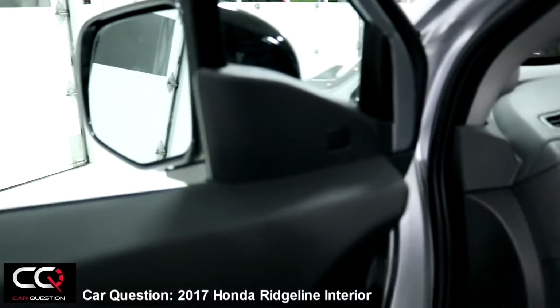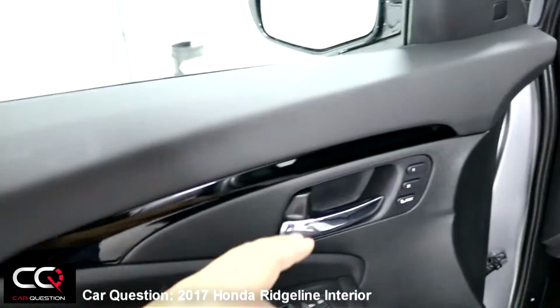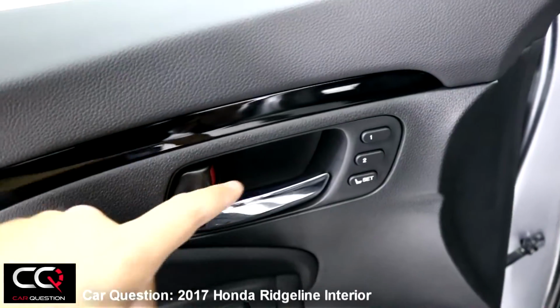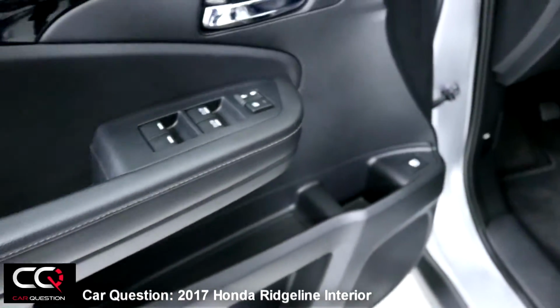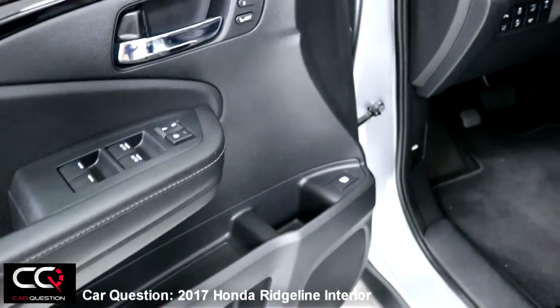You can see also your blind spot monitor system, which is right there on the side of the door. When you're going to open the truck, it's going to light up. Piano black, memory, the possibility to lock or unlock, chrome for the handle. You got all your window adjustments around it. I love the storage compartments that they put in the door, two of them. So this is really nice.